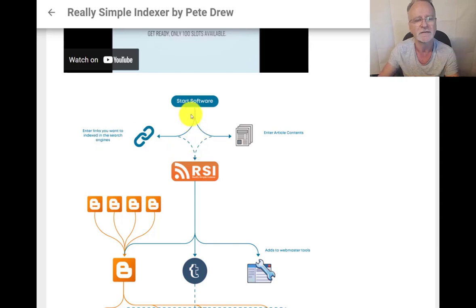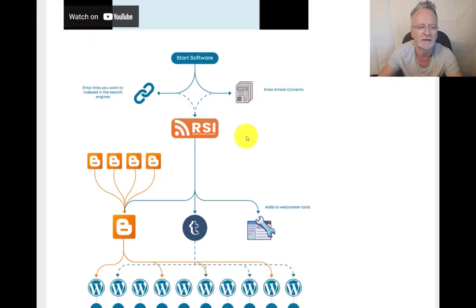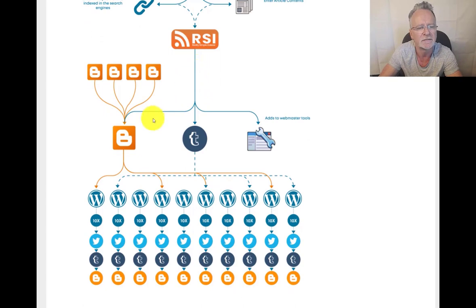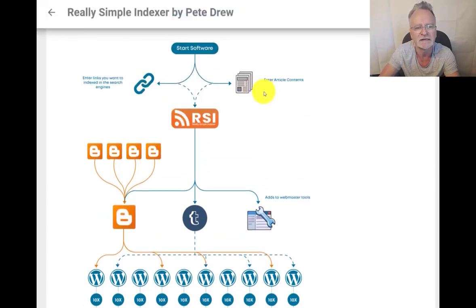So let's go back to this. Start the software, enter your links, and you can use token tags. Enter your article content, plus you can use HTML, so you can put images, embeds, anything you like in the article window of the pages on the blogs that are created. So what does it do? You enter that into RSI, click start, and it comes down here and creates a Blogger blog. Using this content up here, it also creates a Tumblr blog.